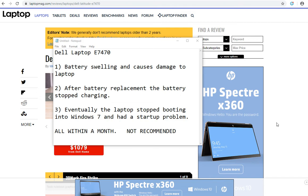I'm surprised I don't see more forum posts about this, but I realized that my case wasn't an isolated incident. Where I'm at, there are other Dell laptop E7470s, and the battery is having swelling or other damage issues on multiple laptops. I've seen it and heard about it on over 5 laptops.